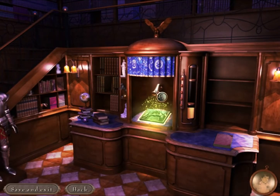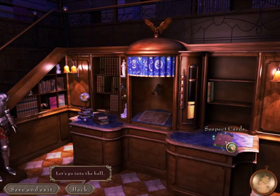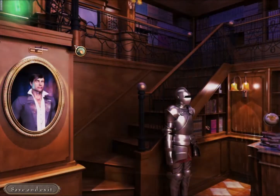And that book is going to be sucked up through whatever that is. The desk collected the book's magic. Well done. And I need to show you something before we examine more books. A suspect cards, that's something we'll look at later. Let's go back. Let's go upstairs.